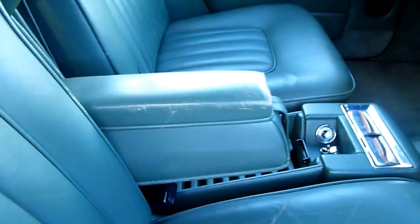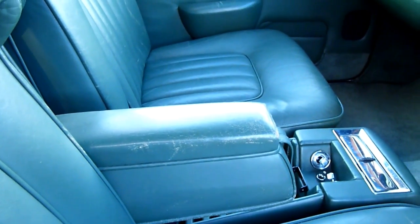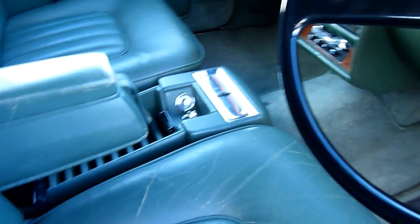Inside we've got full leather. Seats are lovely. I've not reconditioned them or done anything with them, so these are exactly how they were. As you can see, just a light bit of cracking just on the side of the seat, but it's literally just scuffing as you get in and out. And the same on the armrest. You know, this is what these cars should look like, not sort of worn away seats, filthy dirty.